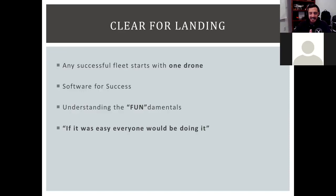Somebody once said in one of our drone camps at FTCC, one of our girls' drone camps, in the first session, somebody named Jeff Epps told all the girls, if it was easy, everyone would be doing it. And that's one of Jeff's go-tos: if it was easy, everyone would be doing it. And everybody is not doing this. Everyone doesn't have drones in the classroom, even though they could be considered one of the greatest educational tools right now. And the reason is because it's not easy.